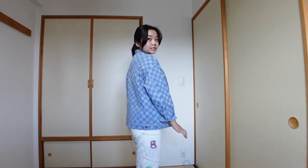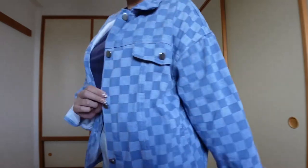And then I could also pair it with this new jacket that I bought, and it's just kind of like a checkered kind of denim jacket. I really like this because it's really light and it's super cute. It has all these buttons on it, as you can see.